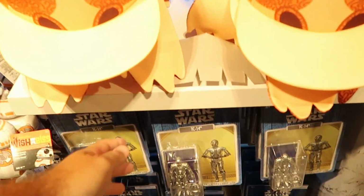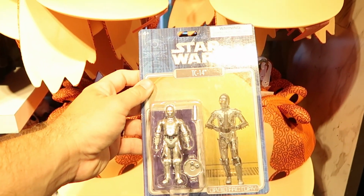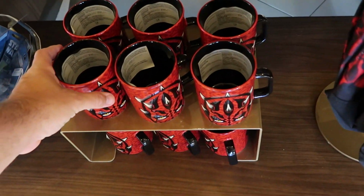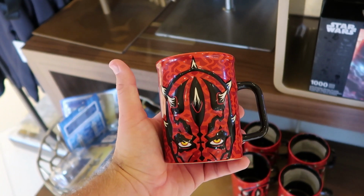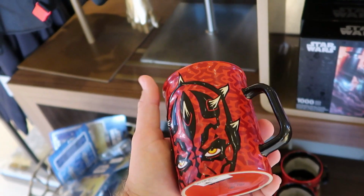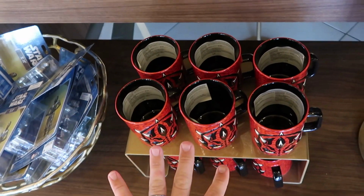And then underneath there is a brand new Star Wars droid. This is the TC-14, part of the Droid Factory collection. A few other offerings that they do have part of this 25th anniversary of Phantom Menace. Here's a good size adult coffee mug with the 3D effect of Darth Maul. The backside though, very nice attention to detail. These are only $17 a piece, so a good deal for a Disney coffee mug.